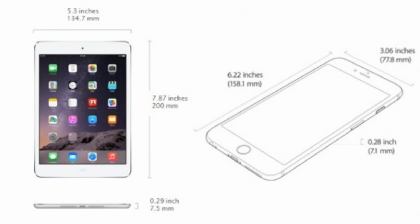With the new 5.5-inch iPhone 6 Plus, is there any need for the iPad mini anymore? When it comes to screen size, yes, the iPad mini has a bigger screen. It has a 7.9-inch screen and the iPhone 6 Plus only 5.5-inch.